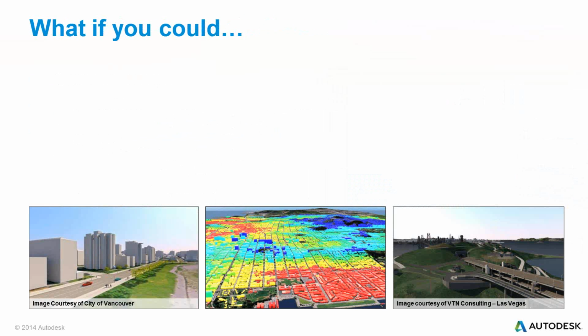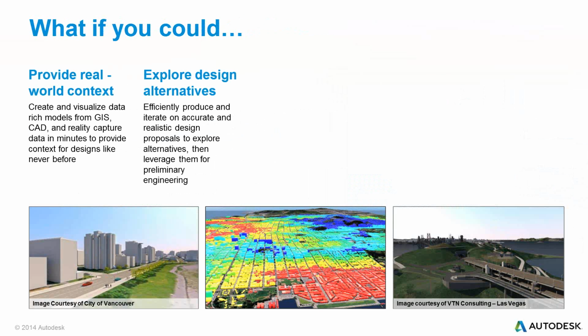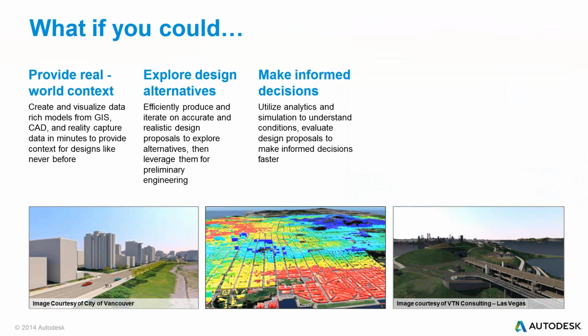The first thing is, what if you could solve those business challenges with the ability to create your own models in the context of today's environment? Quickly and easily explore multiple designs, efficiently produce and iterate accurate and realistic design proposals, and then leverage them for preliminary engineering. Make smarter decisions about how your model will perform with analytics and simulations that don't send your projects over budget.